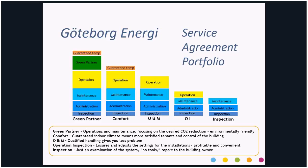So there are not many agreements of that kind today, but the comfort agreement is very popular with the BRFs, the housing cooperatives, because they can make a budget for each year. They know what they're going to pay 3 years ahead. So the customers do like to take the chance of the risk on their own.